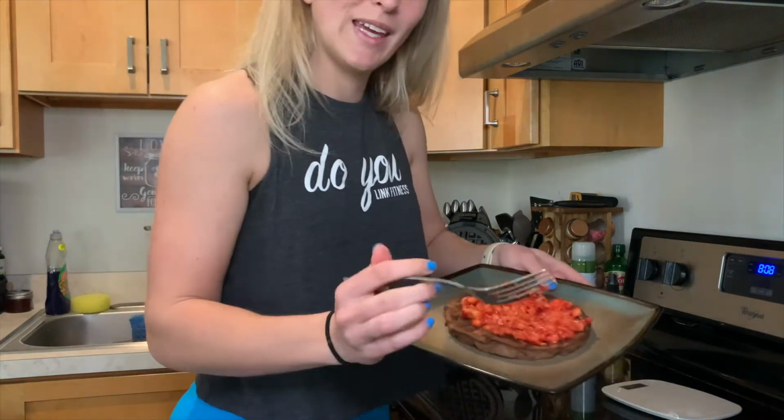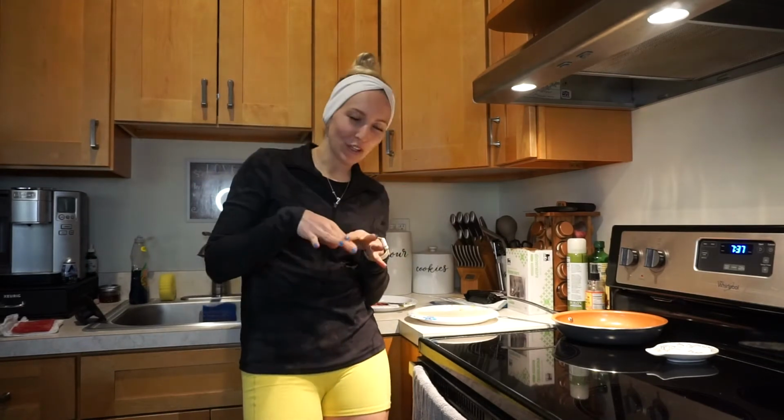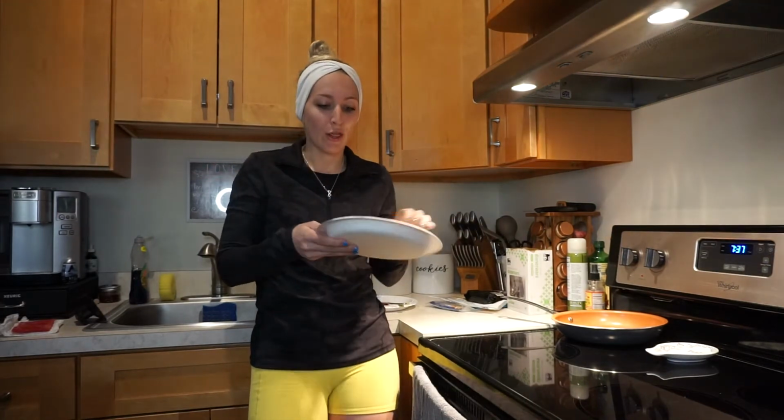And there we have it. All right, day number 3, breakfast number 3. We are going to do the little TikTok wrap trend, tortilla trend, breakfast trend, whatever the heck this is called.